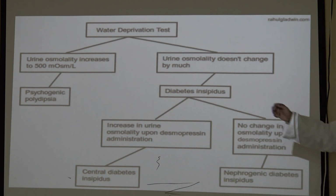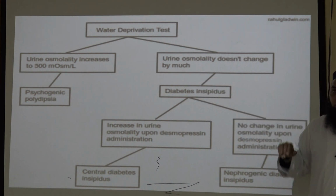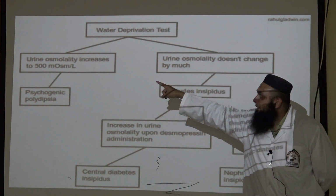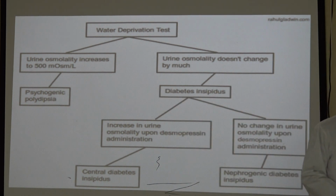But what will happen to urine osmolality after water deprivation? Because urine is less, urine osmolality will increase. Are you getting? When the water in the urine is less, osmolality increases. Why is it opposite? Volume of the water decreases, osmolality increases. So urine osmolality increases.